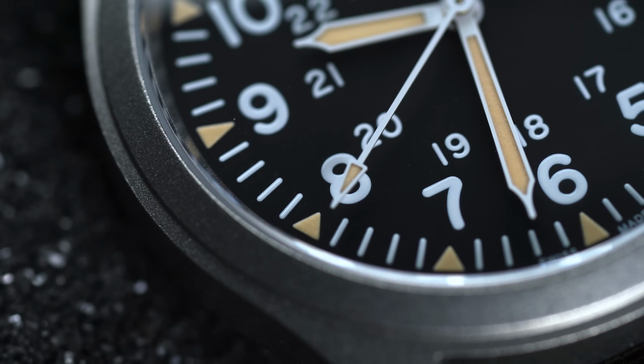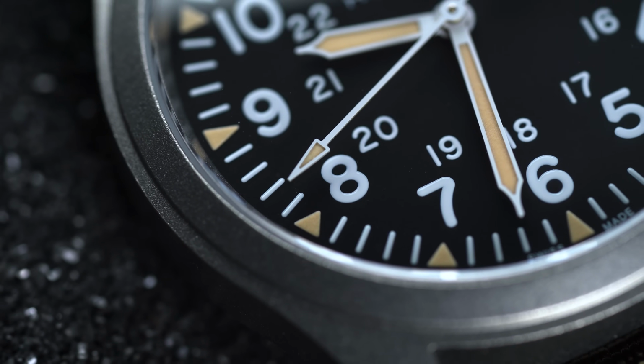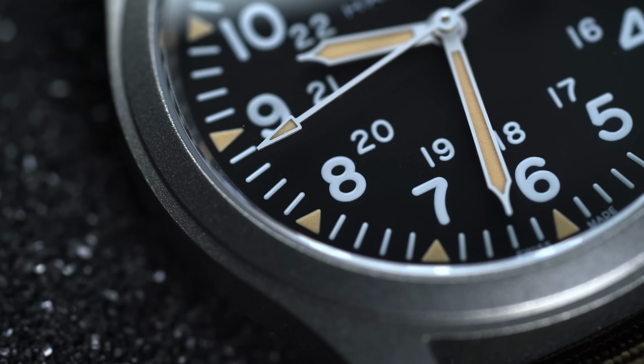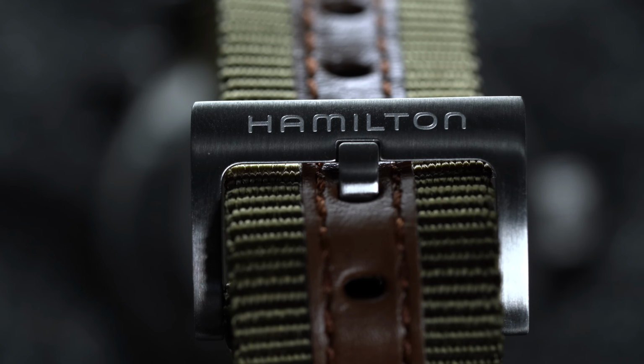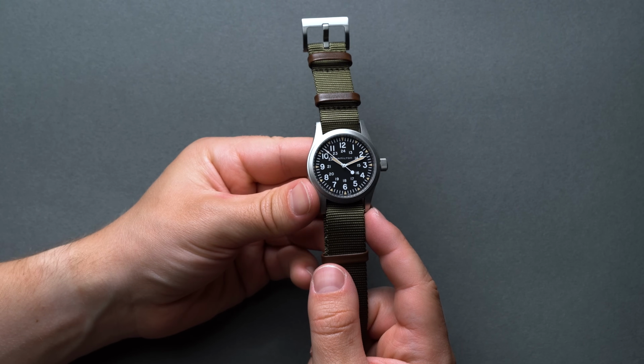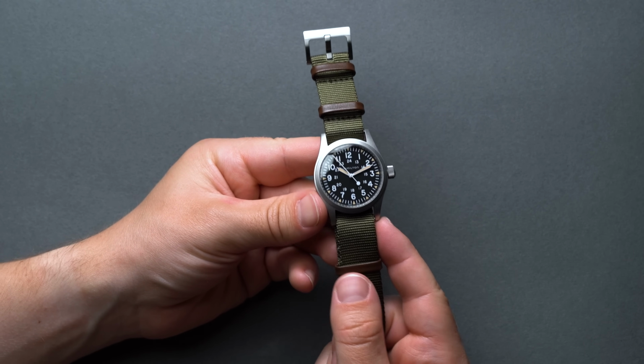As such, the Hamilton Khaki Field Mechanical is the field watch. It's the de facto just-get-this option if you're looking for expert consensus, technical specifications, heritage, and true-to-form design. You can't get any more field watch than this Khaki Field.